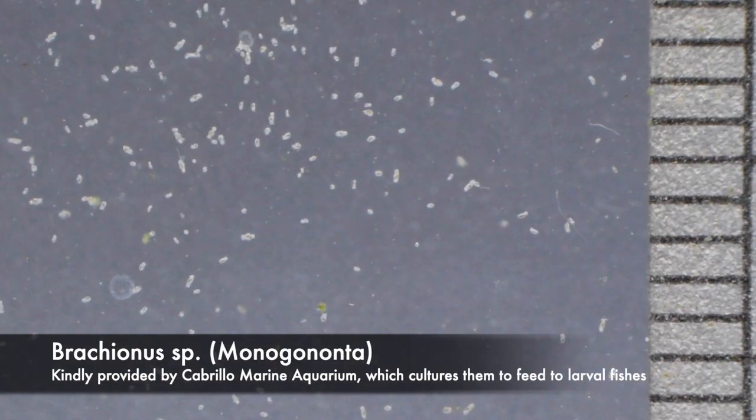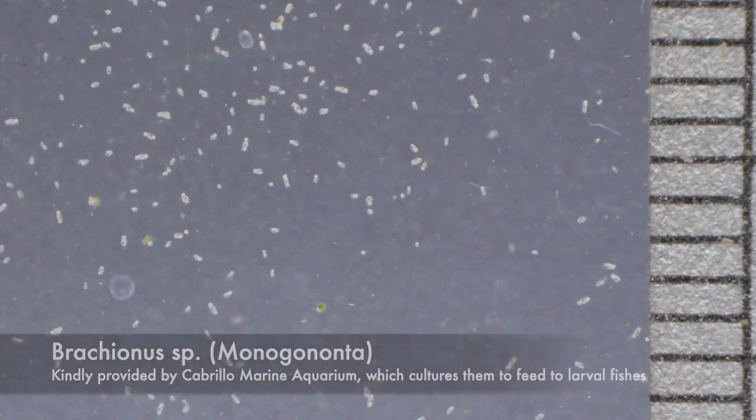We'll start with the monogonons with Brachyonis, which I got from Cabrillo Aquarium, where they're reared as food for larval fishes. You can see from the ruler on the right, whose smallest subdivisions are millimeters, that they're pretty small. These are adults.